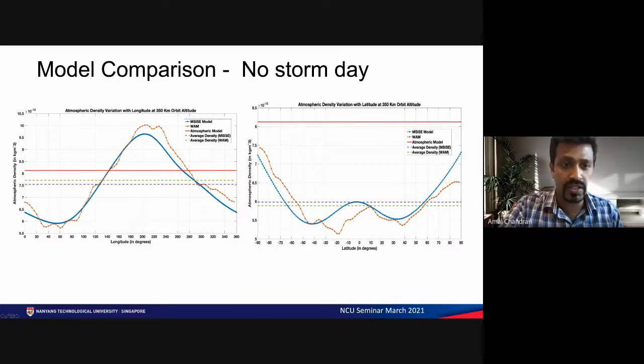So here what you see is density with longitude. So this is, say, nighttime versus daytime. And you can see that WAM and MSIS have a fairly good correlation, which is pretty nice. And this is with latitude. And we are operating somewhere in the equatorial region, where thankfully it's less. Of course, this also changes with local time, right? So this is at one local time.